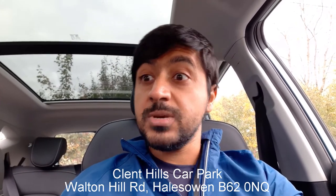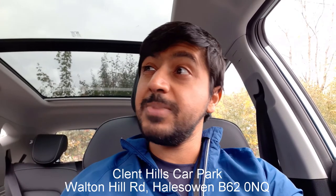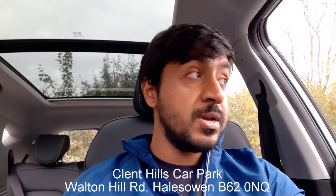There we go. Back at Clent Hills again for another distance run. A different route this time, but starting at the same car park, which will be below. It is free. And it's quite clear today. It's autumn. Average temperature outside seems to be 11 degrees or lower.